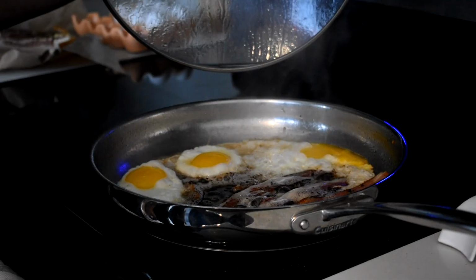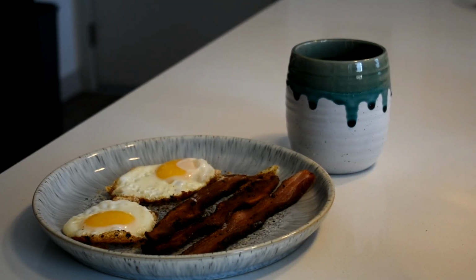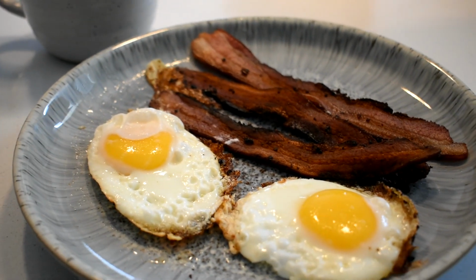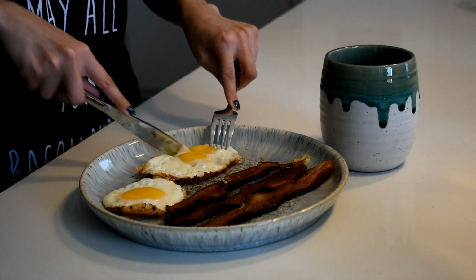This was so simple and freaking delicious. 10 out of 10 would recommend. Just go and grab some freshly cut bacon from the grocery store and some eggs and you are set. So simple and so easy, so freaking delicious. I had it with some tea, and this was the best start of the day I could have ever had.